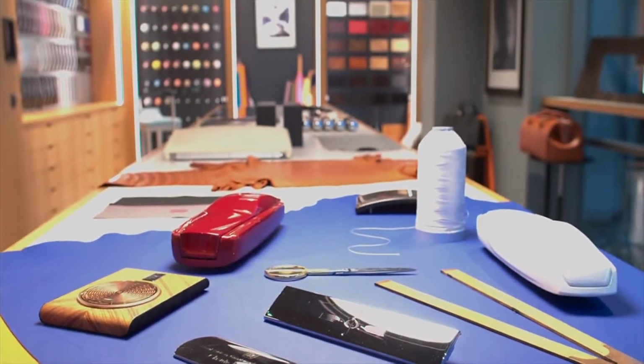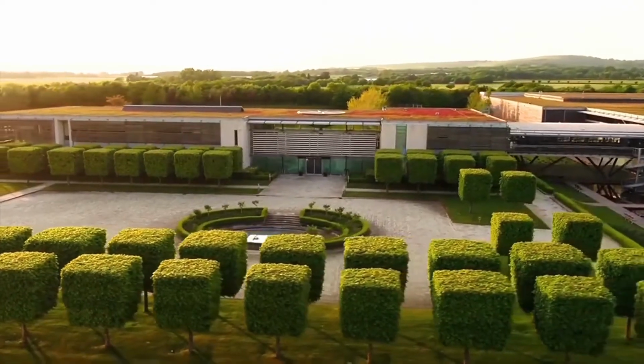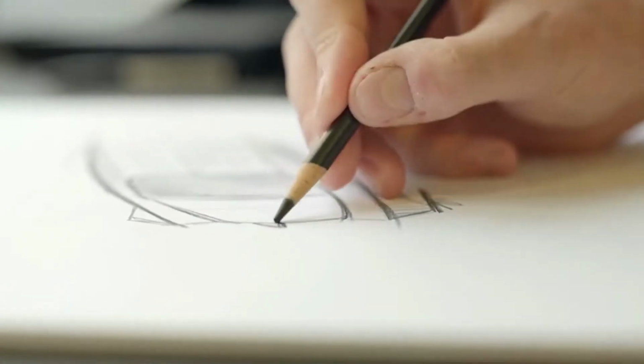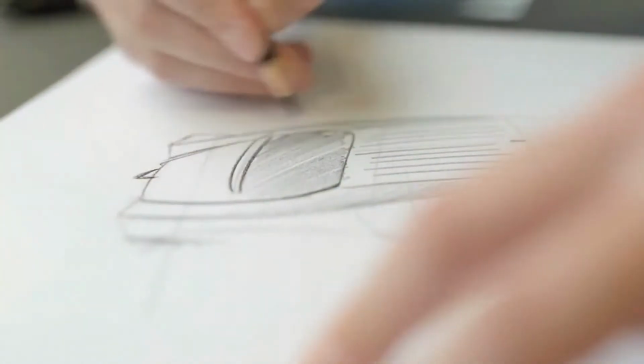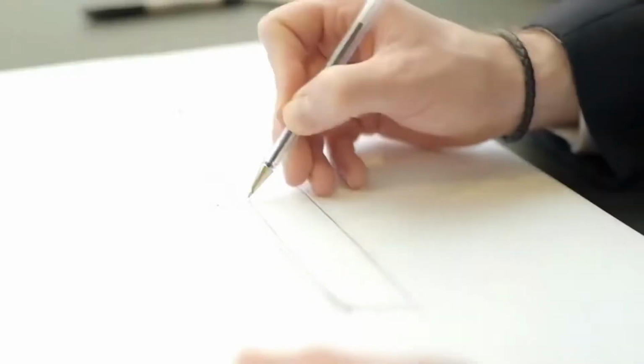It all starts here in this room, the atelier at the home of Rolls-Royce in Goodwood in England. Here we meet with our clients and discuss their thoughts, their wishes about their coach build project. Early sketches are drawn by our designers and formative conversations regarding materials, colors, and other creative aspects of the project are determined.